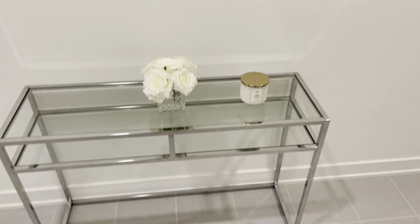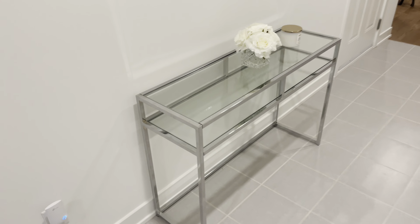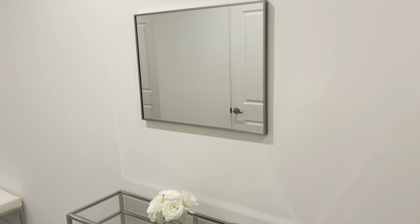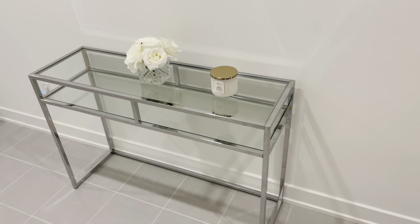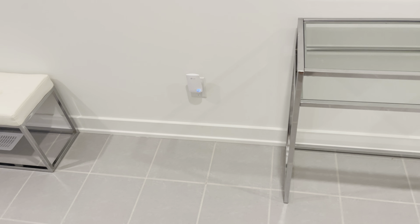Okay guys, so we finally got it set up. I'm so happy with it. I absolutely love it. I feel like it just completes the whole area. So this is how it looks, and it looks super good with the mirror. The mirror is literally perfect. It's the perfect color and finish. I just love it. It looks so good. And then it matches the bench. It's literally the exact same.